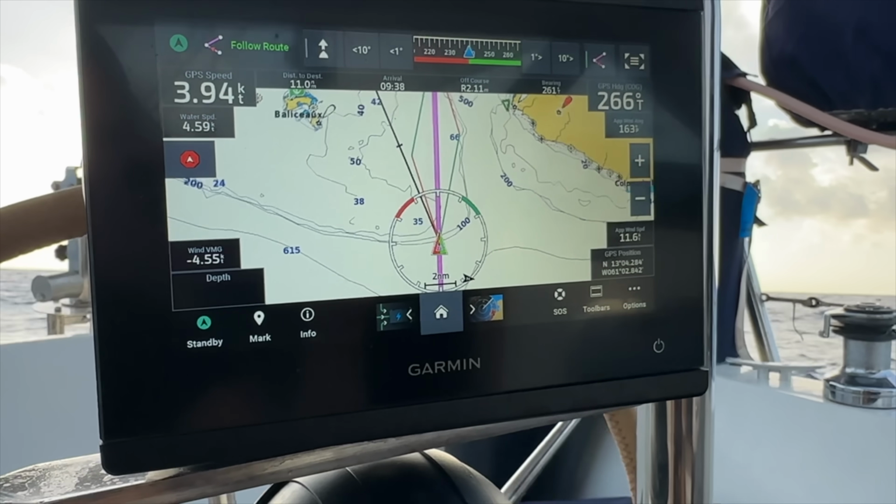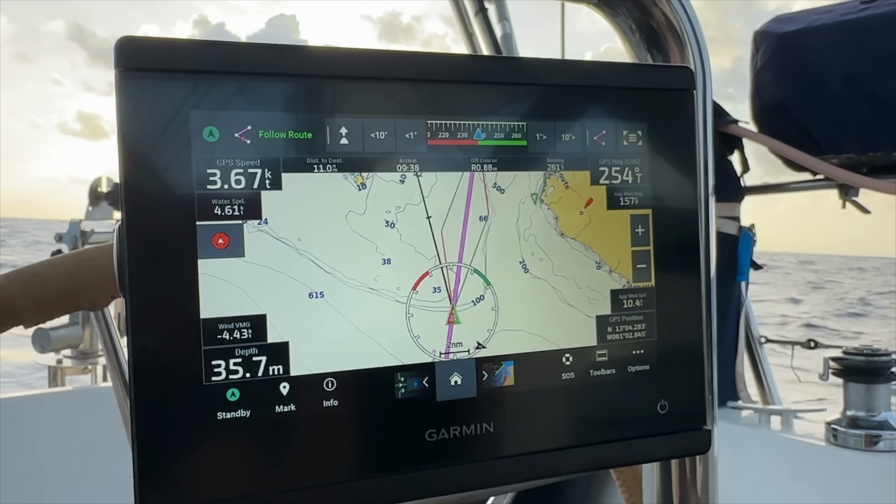You can start to make out Bequia behind me, and we can see St. Vincent on our starboard side. So yeah, we are definitely getting there. But it's funny, I feel like last night felt longer than our whole Atlantic crossing.